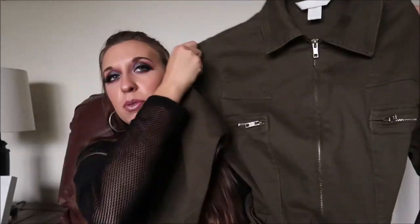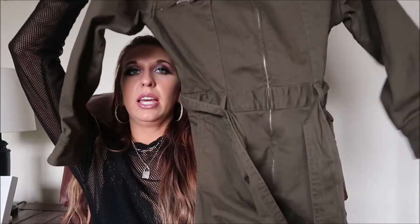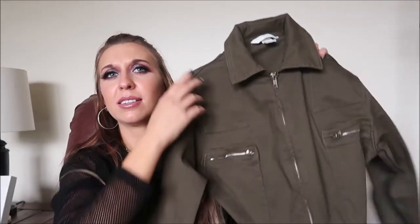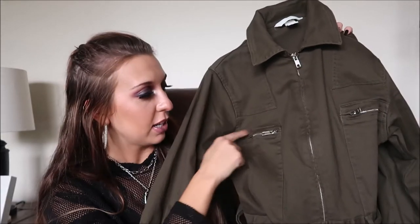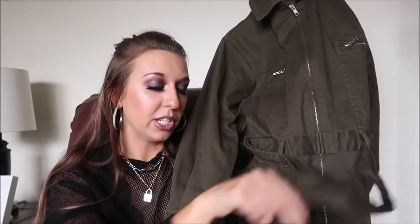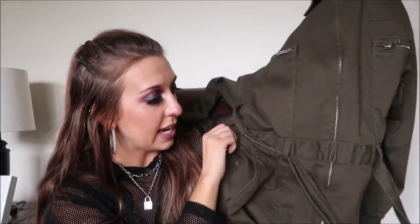So what we've got is we've got silver hardware. We have a zipper that goes all the way down to the crotch area, and then we have some, well, I am really bad at this. We have some utility pockets here with silver hardware, and it also comes with a tie belt that is removable, which is nice, which you guys will see in a little while. And then it has a bungee, smocked elasticated waistband, which is really nice, so they don't fall down if you don't have the belt on.